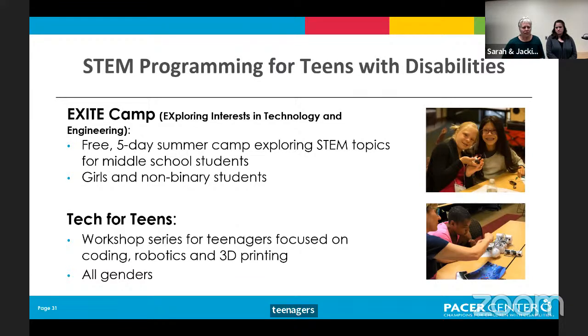The space that Jackie and I are in right now is basically our lab. It's like a makerspace lab that we have built up with new equipment. That fancy new thing is called a Glowforge, right? Glowforge? Laser cutter, yeah. So we've got a lot of exciting tools here, and we're going to be developing that program more and more for teens. And some of those sessions are hybrid, so you can attend virtually.